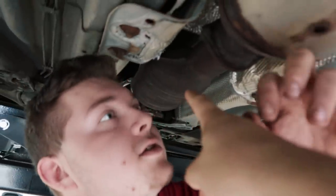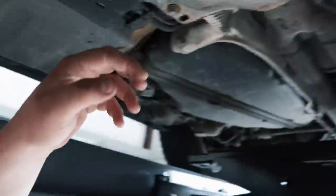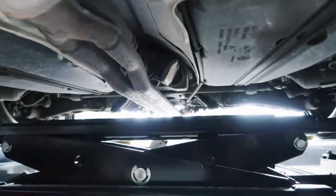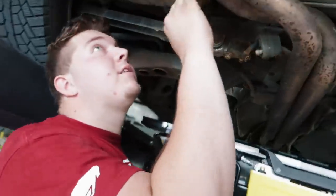Planning on welding pipes between there, basically just to make it a straight pipe. Yeah, see that resonator? No. Oh wait, you're right. There's a cat right there, but the resonator itself doesn't have anything. So I say cut this here. So we could cut it and run it straight all the way to the back. Literally, the way this sits, this is the bottom of the trunk. The gas tank's gonna be right here. So yeah, we can cut this.